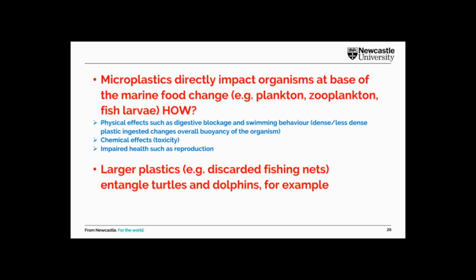Larger plastics like discarded nets, lobster pots, fishing lines, we know from some of those very emotive pictures and film that we saw in Blue Planet 2 and other documentaries, can ensnare and entangle marine mammals, turtles, dolphins, and leads to their demise. So that's a very emotive and very well known and unfortunate way in which larger plastic has a severe impact on marine ecosystems.